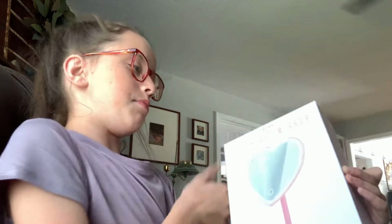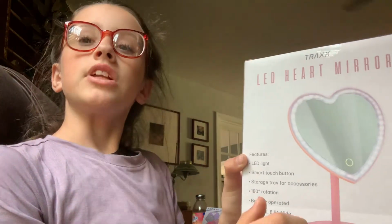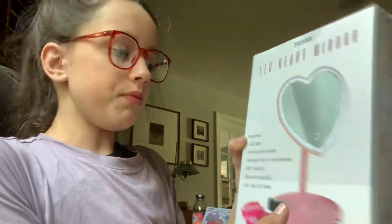And then I got this mirror. It's a heart mirror. And then you can put all your little things. It has LED lights, smart charge button, storage tray. Put that up. There, that's good. Okay, maybe down a little bit. Good. Okay. Oh, did it color change? I think it did. It looks pinkish. It's pretty cool. So, should I get to open this stuff?